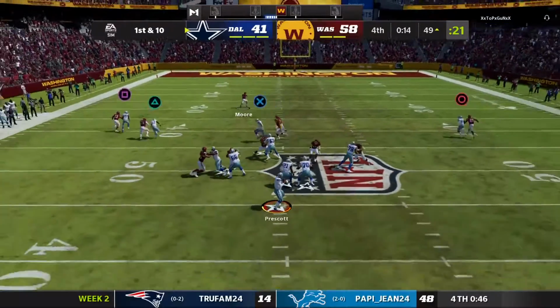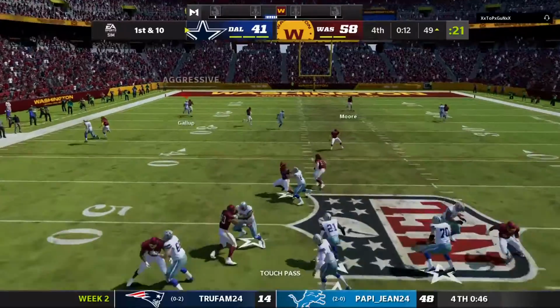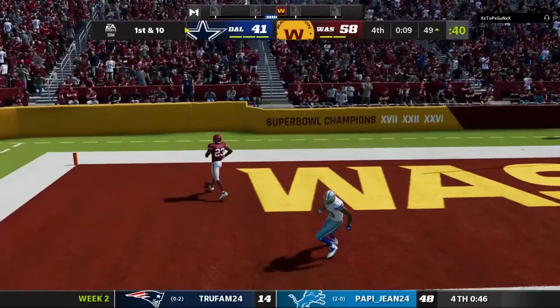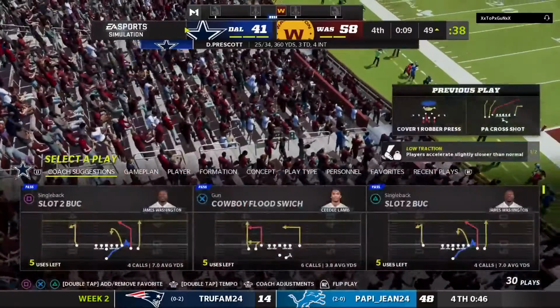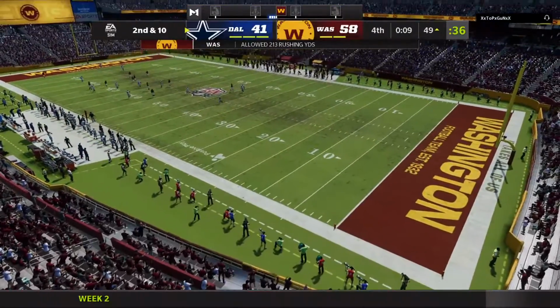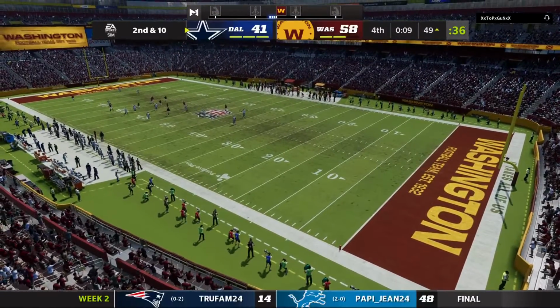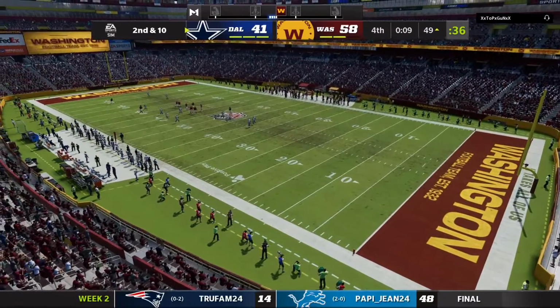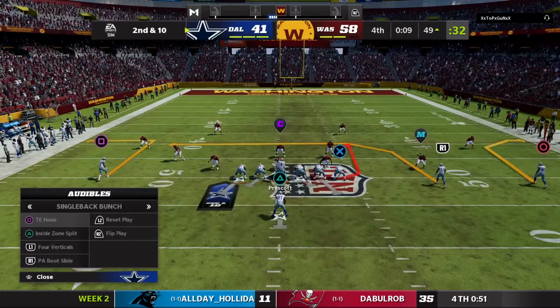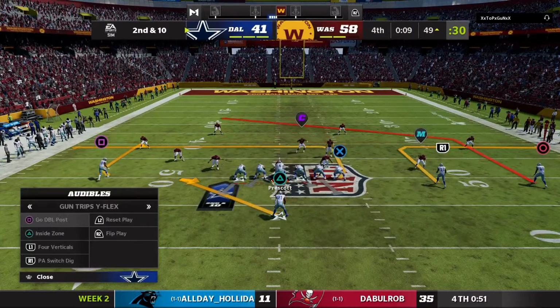Prescott off play action. He'll fire this deep for Gallup. And that is incomplete. This defense was definitely alert to the possibility of the deep ball, and they were more than ready for it. They've got the lead, 4th quarter. Maybe we can expect more passes like that downfield. An incomplete pass on 1st down. That leads to a 2nd and 10.